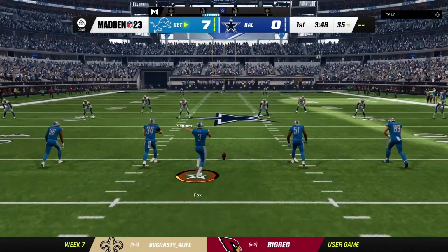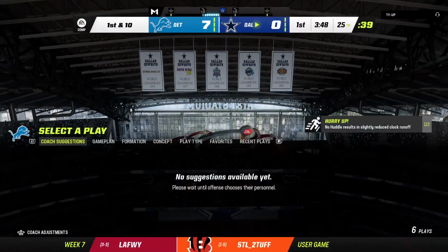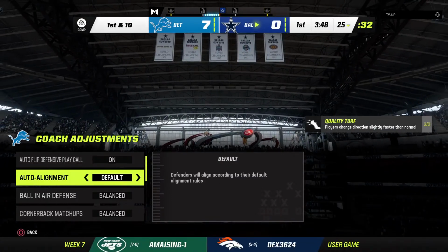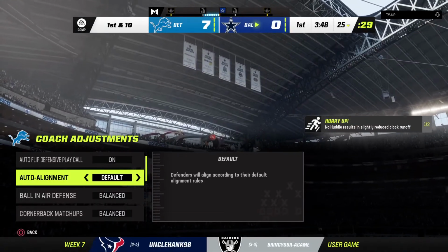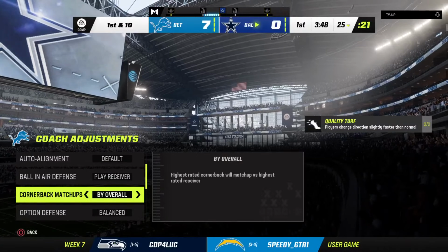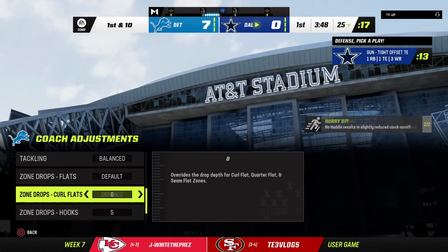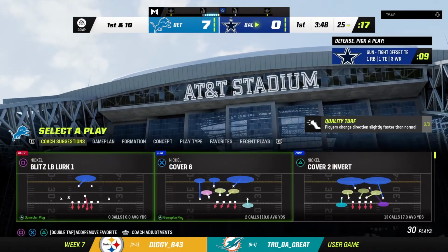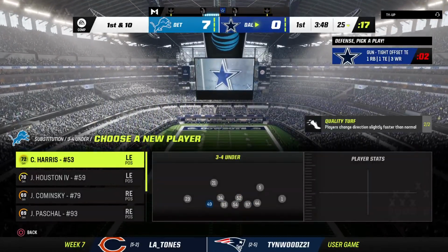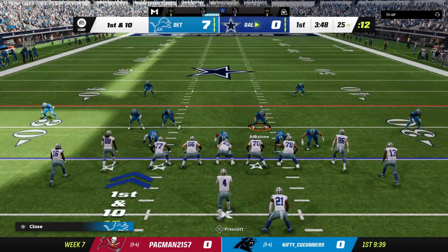Out is the kickoff unit as they run up and send this one away. And that one will bounce out of the back of the end zone, so we will start here at the 25. So Prescott and the Cowboys now with a 1st and 10 at their own 25-yard line.